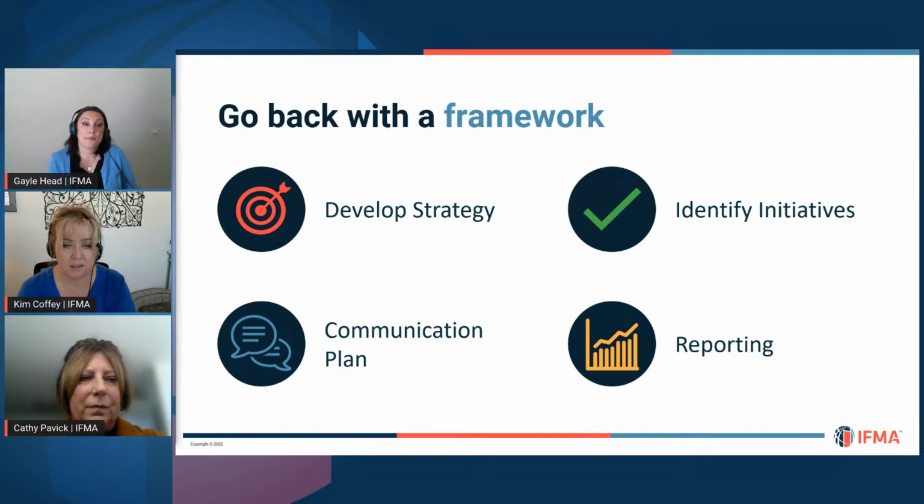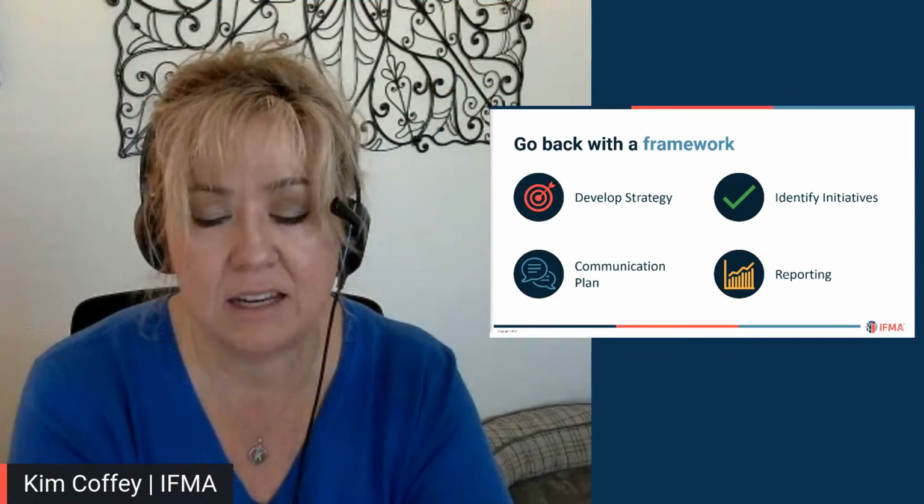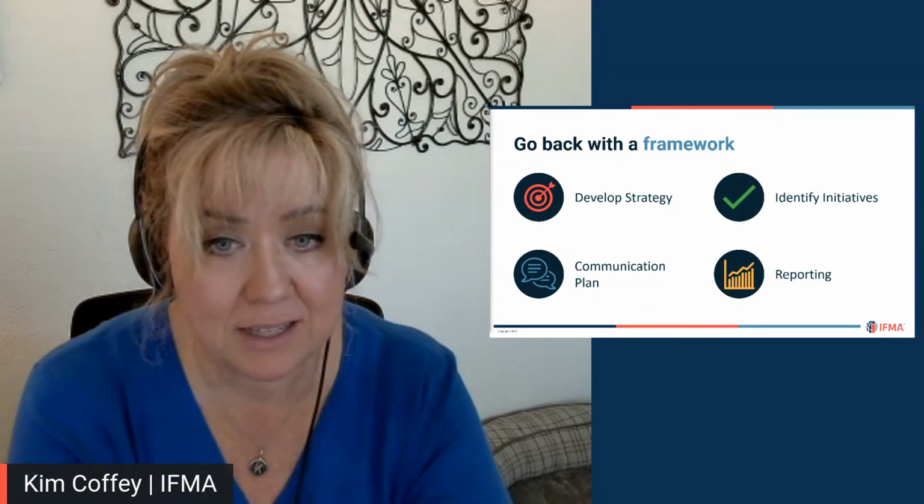Yeah, there's a couple of things here that really jump out at me, and that is communication and reporting. I think that with the pandemic, FMs really saw the need for clear communications. They were really challenged in how do you communicate to the various stakeholders within the facility, and then reporting on it. What is it that you're doing? Have you made a difference?